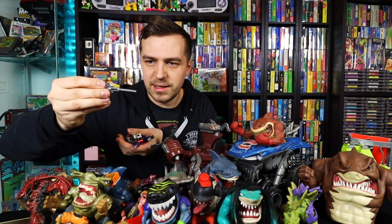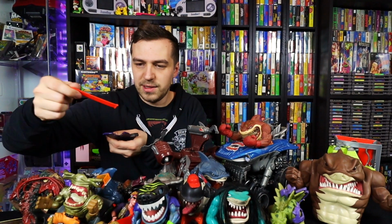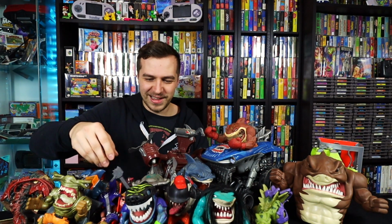So we got this thing, we got another gun over here. I need to check which one it goes to. Another missile. These are the little chopper blades for the little dude over here. Another shooting thing probably. This is the guitar for the rocker dude, and another gun of some sorts, like a wrench or something like that.